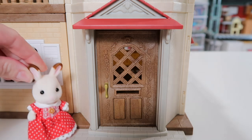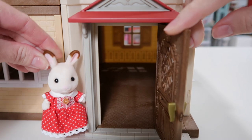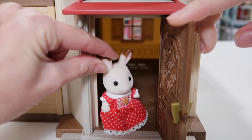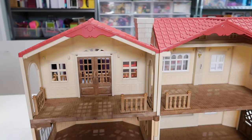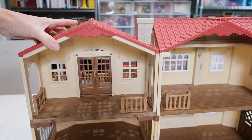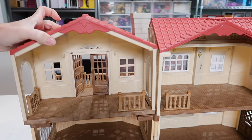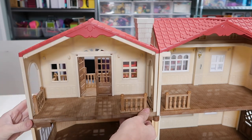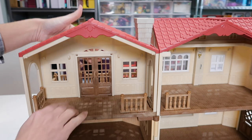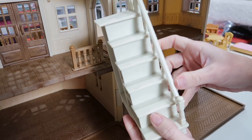Two Calico Critters come with this house, and they fit perfectly inside the door. This top room is not attached to the house. It does sit on the house, but you can remove it so you can build up with this house or out, or so you can have an open kitchen down below and easy access to the deck. And you can put this house down on the first floor or somewhere else.